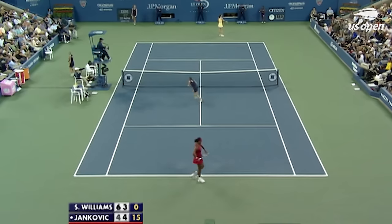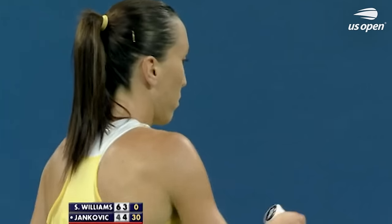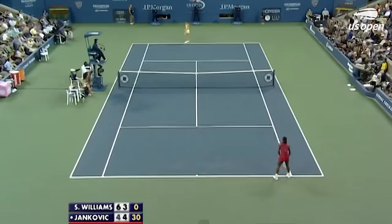Not much of an effort there, playing with her strings and her stance. There's zero backswing and footwork on that return.